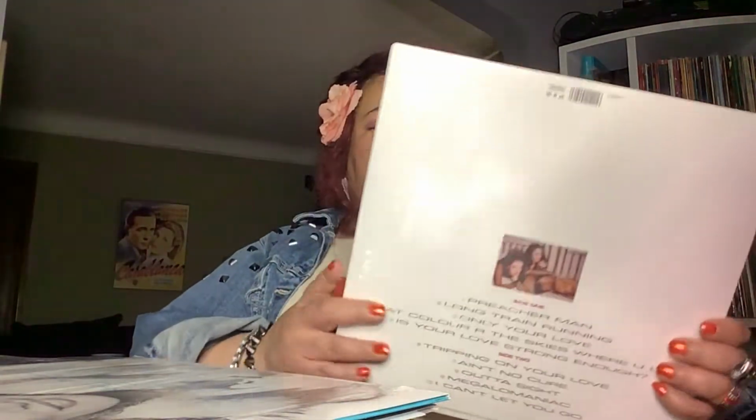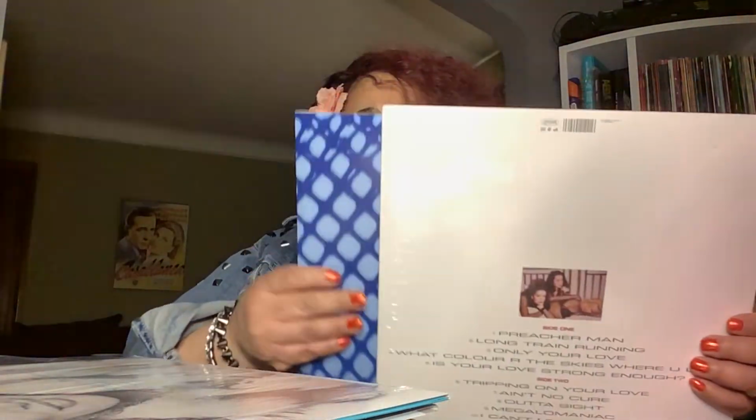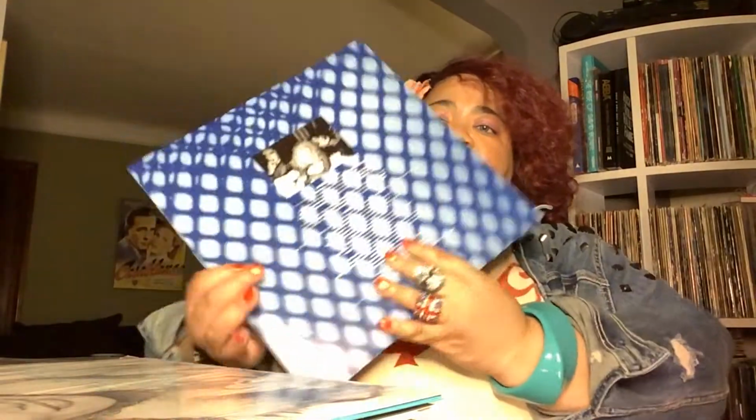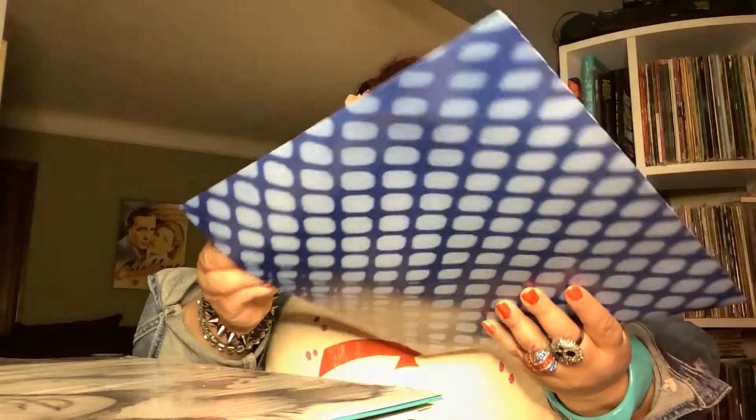And this is just one of those ones that I just love to revisit every now and then. So glad to finally have it on vinyl. So here's the inner sleeve. And here's the vinyl.